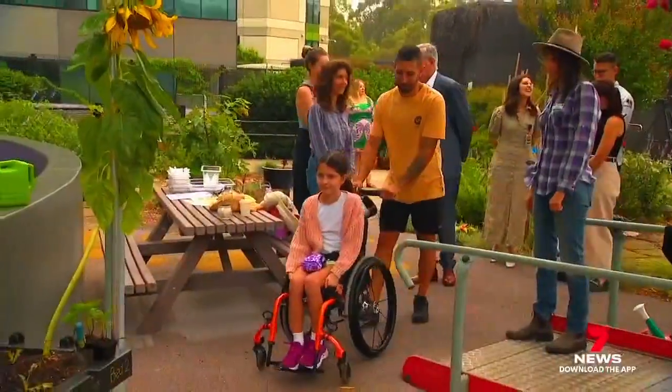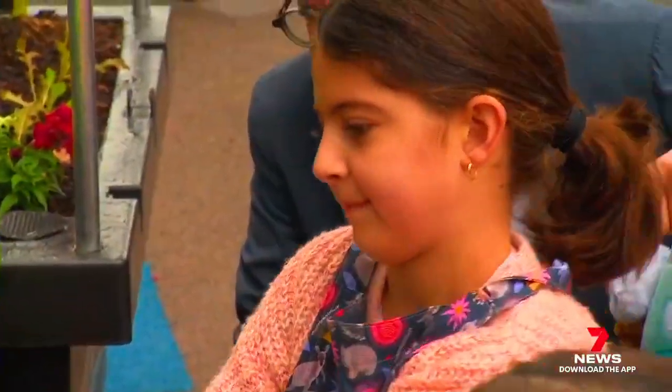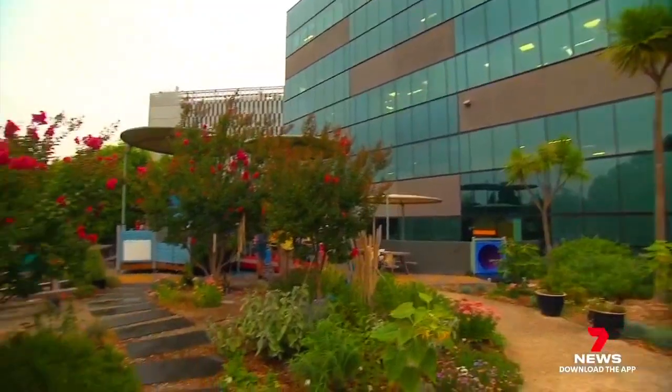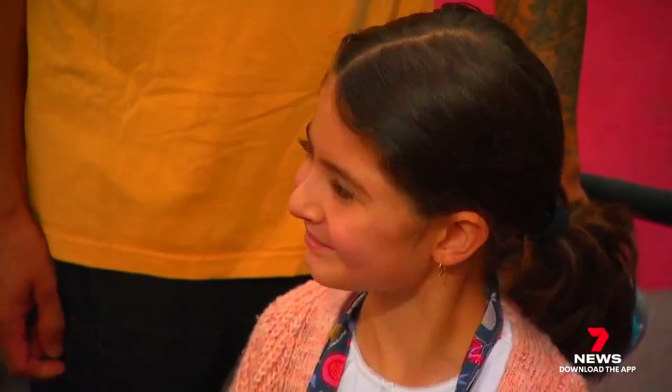Not only does the garden provide a break from the hospital ward, but there are a range of evidence-backed benefits for the patients. Shorter stays in hospital, as well as lowering stress levels, improving sleep, lowering levels of anxiety. The Therapeutic Garden program is funded through donations from the Good Friday Appeal. We didn't realise the facilities and what they were able to do here at the hospital until we're in the position to need it. Melina Saris, 7 News.